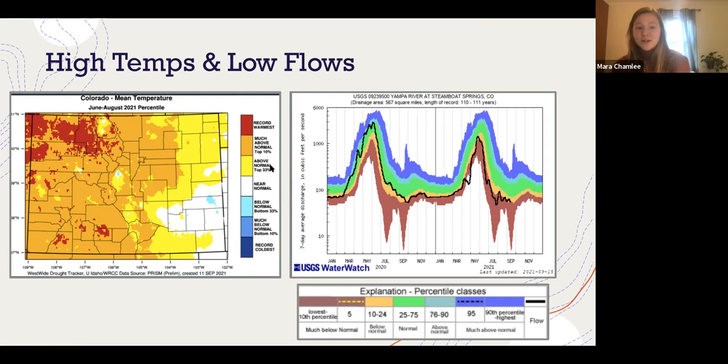This translates to higher water temperatures as well. The second figure here is a stream flow duration hydrograph and shows the monthly percentile classes in these colors. But this shows the last 2 years of data. The black line shows the flow data, you can track that and look and see much of last fall and winter. And this spring and summer, the flow has been just in these brown and orangey colors, below normal and much below normal. Even one part here falling below that lowest 10th percentile range.